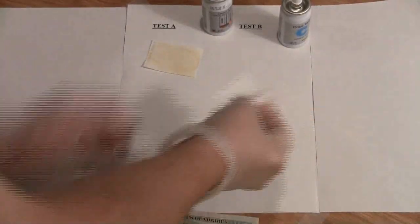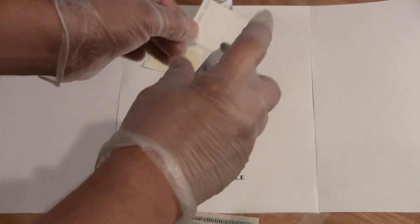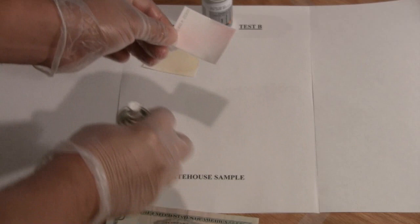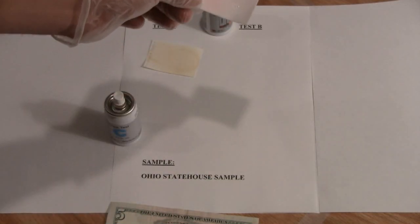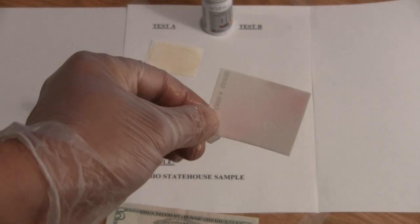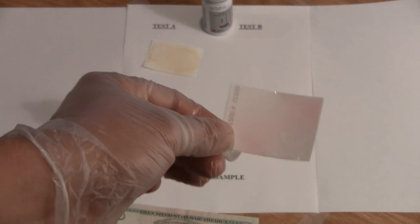The video again is in an accelerated speed. We've now run the cocaine test strip across the same $5 bill, and we're going to spray it with the cocaine reagent. A violet color appears on that strip, indicating that this $5 bill, retrieved from the Ohio State House parking garage, is in fact contaminated with cocaine.